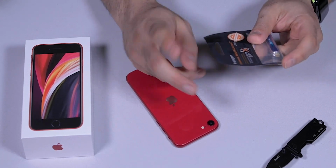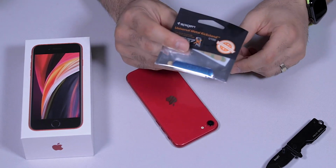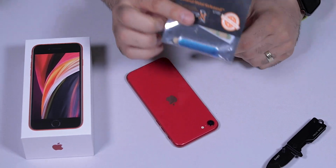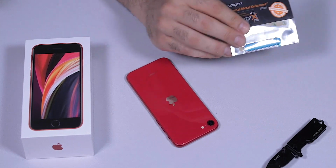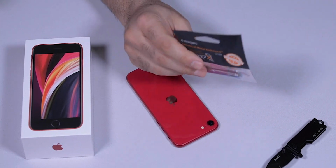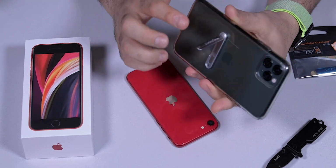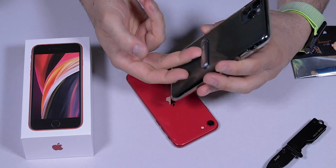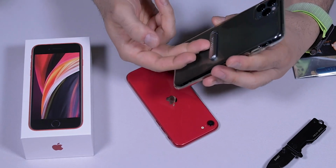Now the bonus accessory I have is this universal metal kickstand from Spigen. I absolutely love these things. Almost every single phone I get, if it does not have a built-in kickstand, I will go ahead, buy one of these, and then attach it to my favorite clear case. So it's magnetic, it's spring-loaded, it has a very satisfying click to it when you open and close it.